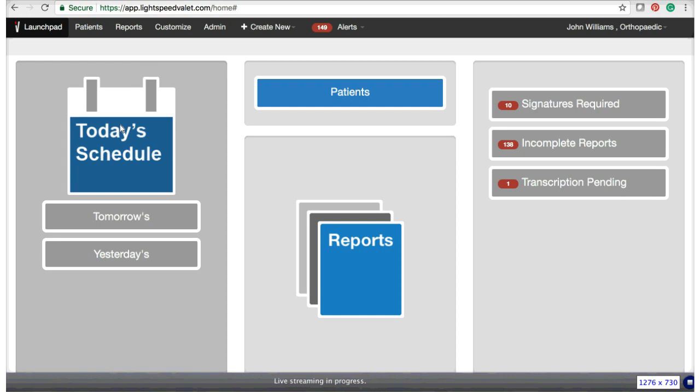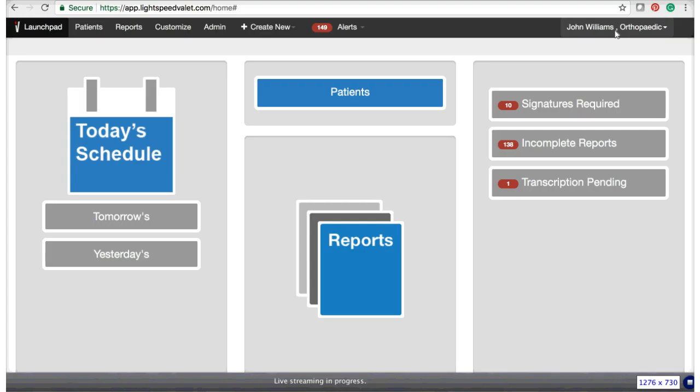So let's assume that I am Dr. John Williams, who is my sample orthopedic surgeon. As we mentioned, there's over 50 different specialties that are currently using this application. And the reason that we're able to be so widespread across the specialties is, one, it's going to learn this particular surgeon's behavior. So as they use the product, it's going to become faster and faster, and again, prompt that physician with things that they're constantly doing.